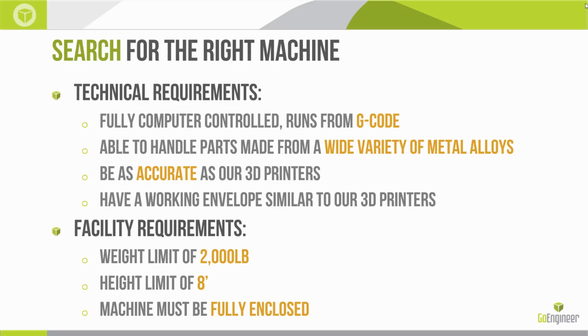The machine that we're going to be using to machine those needs to be as accurate or more accurate than our 3D printers. Otherwise, it doesn't make sense. And it has to have a working envelope kind of similar to our 3D printers. So those are the sort of the technical requirements.